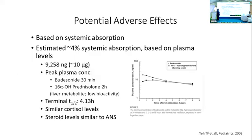But the concern, like with any steroid, is what about the side effects? The short-term side effects are usually hyperglycemia, hypertension, and the risk of sepsis. But in the babies that I have treated, it's mainly the hyperglycemia, and I have had just one baby so far that I had to use insulin to control the hyperglycemia.